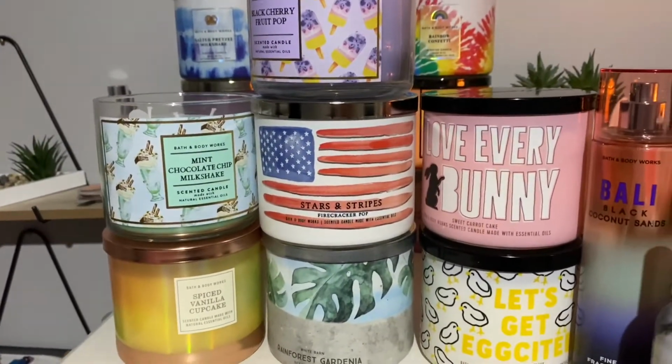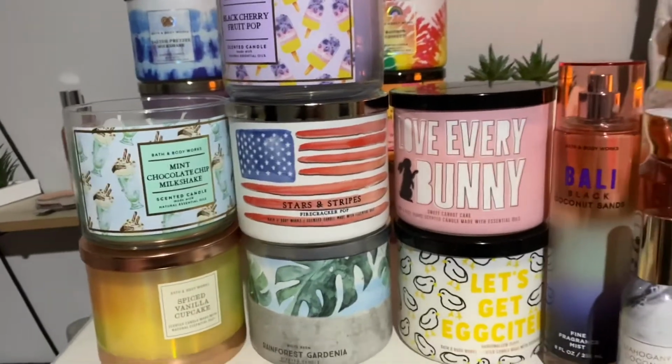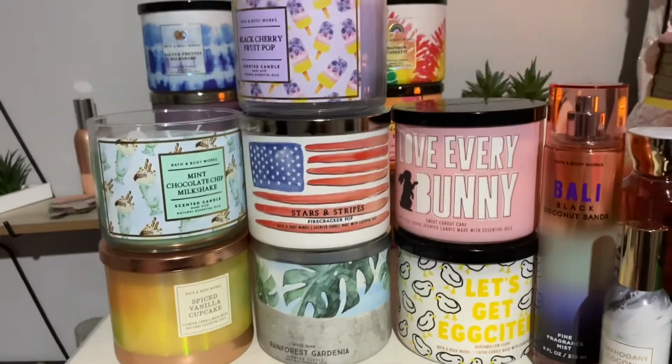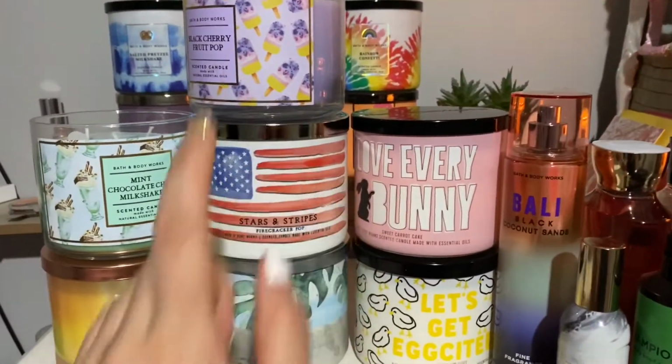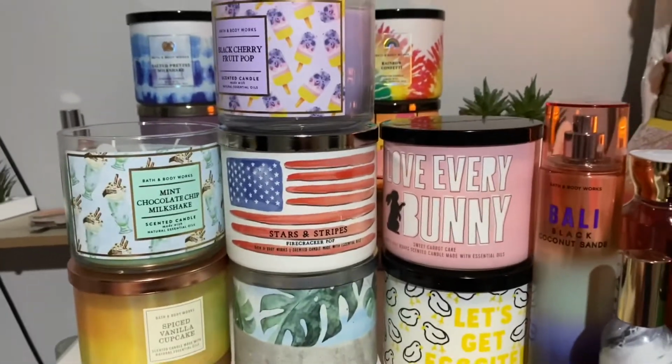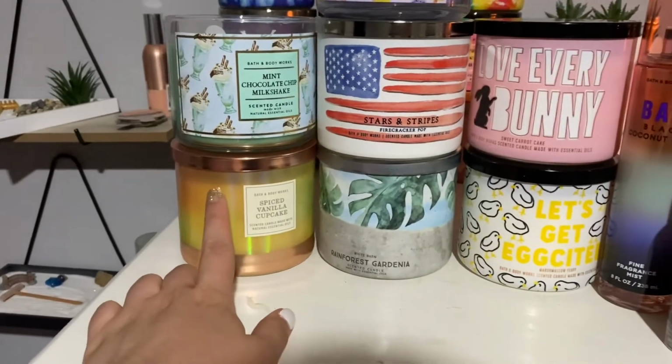Now, I went to a few locations. I went to two stores. I can't remember, but the first store I went to, I had a 10 off 40. So they came out to, I believe it was these three I got there. They came out to, I think, like $11.70. And then this one, I didn't have a coupon at the other location.